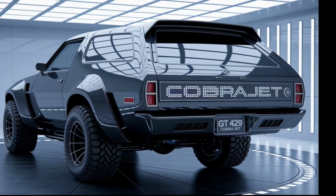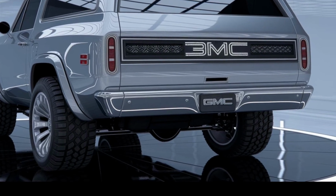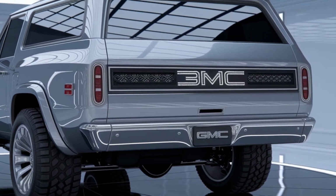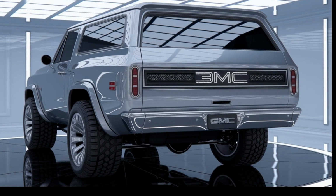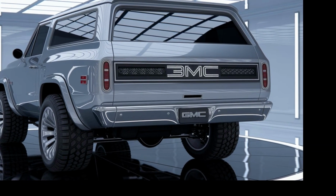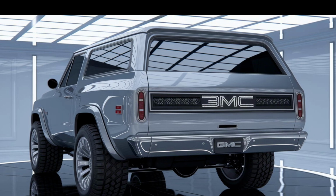Before we wrap up, let's recap. The '67 CK1500 was the start of a new era in truck design. The 396 big block V8 gave it real muscle. And in 2025, it's become one of the most desirable classic trucks you can buy. Whether you're a diehard GMC fan or just love vintage American steel, this truck checks every box.